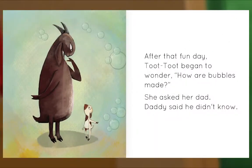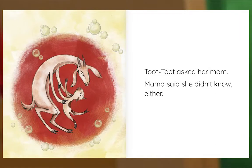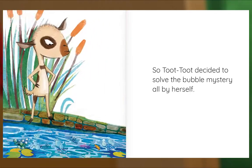After that fun day, Toot Toot began to wonder, how are bubbles made? She asked her dad. Daddy said he didn't know. Toot Toot asked her mom. Mama said she didn't know either. So Toot Toot decided to solve the bubble mystery all by herself.